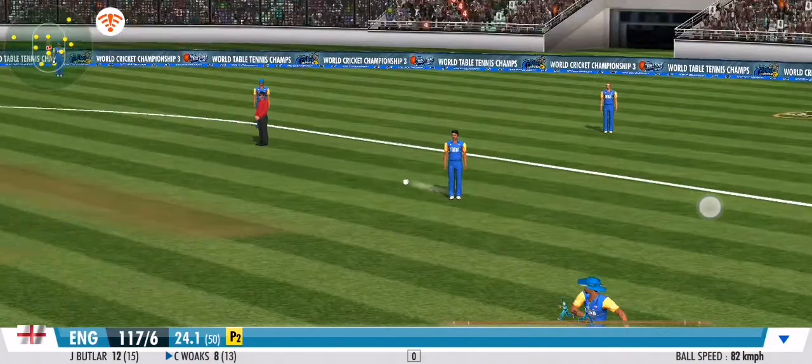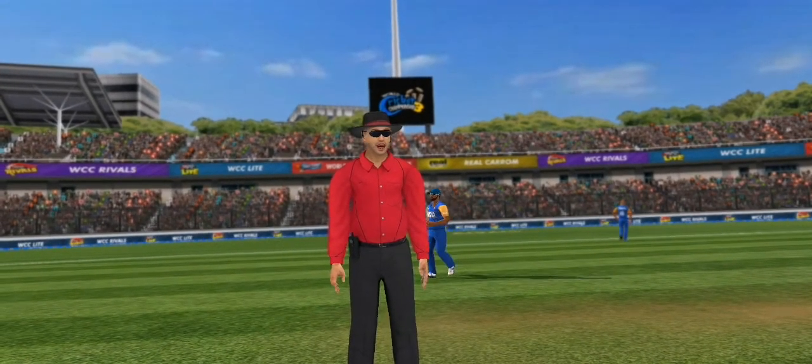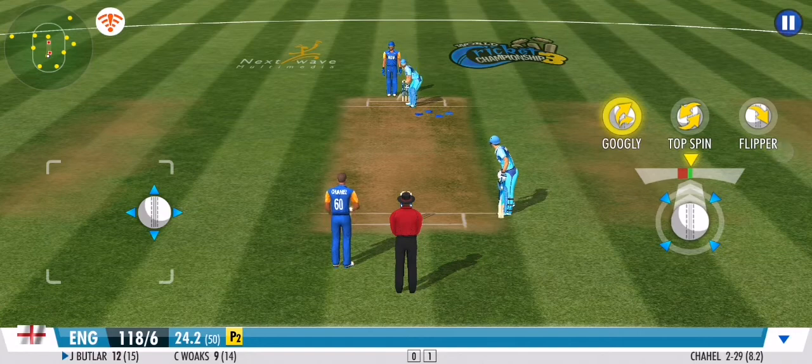An impressive sprint by both batsmen. Looks like he has to make a dive here to save his wicket. Let's have a look at this one. Does he make it in time? Yes, he does. Umpire says safe.